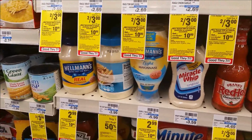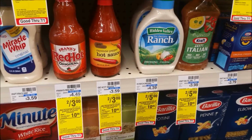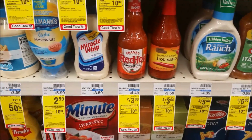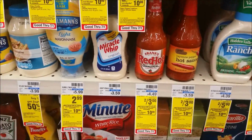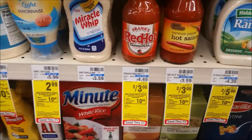You're going to buy one Lipton tea. I don't see it right here, but the Lipton tea, yes I do, it's over here, is $2.99, so pick up one of those. You're also going to pick up two Hidden Valley Ranch. They are two for $5. You're going to pick up four Pringles, and you're going to pick up one Coke 2 liter.